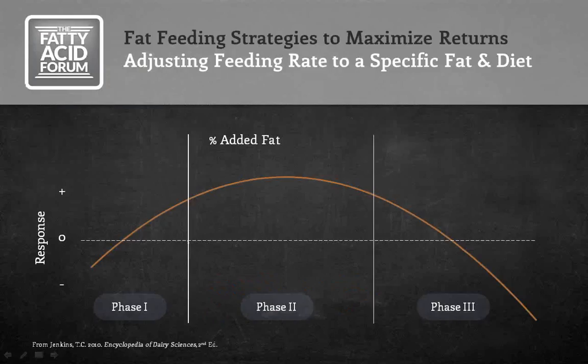the benefits. And I've tried to capture that concept in the graph shown here, where I've related the percent added fat in the dairy TMR on the x-axis along the bottom versus the animal response on the y-axis. I've divided the graph into three parts. In phase one, bringing in the fat brings in extra energy without negative consequences of the fat supplement. And so we get an increased animal response.